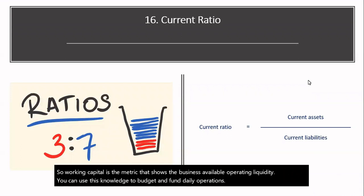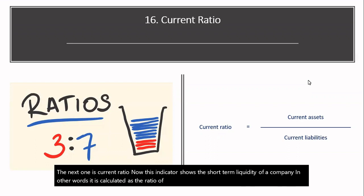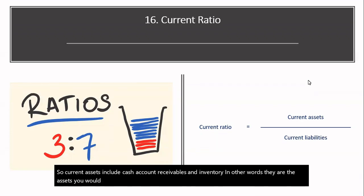The next one is current ratio. Now this indicator shows the short-term liquidity of a company. In other words, it is calculated as the ratio of the current assets and liabilities. So current assets include cash, accounts receivable, and inventory. In other words, they are the assets you would be able to convert into cash within the following year.